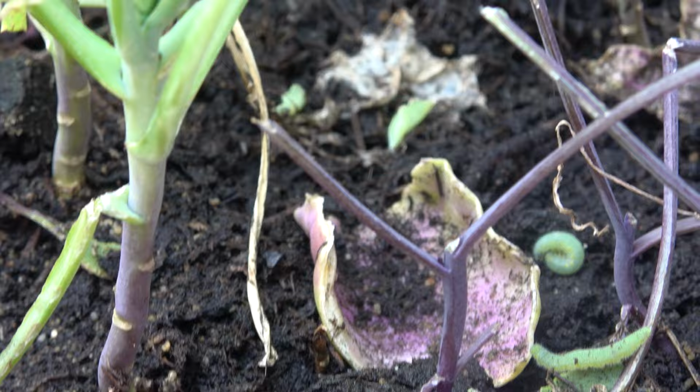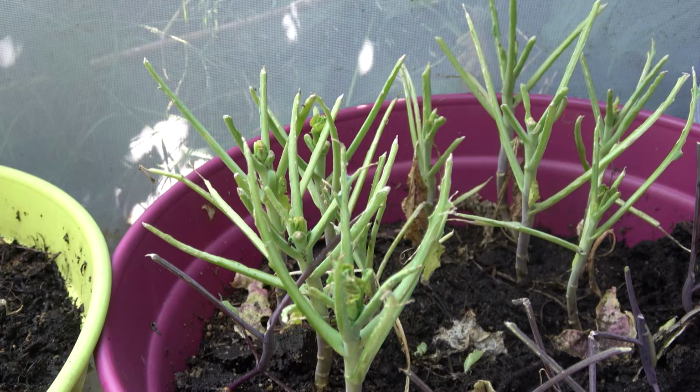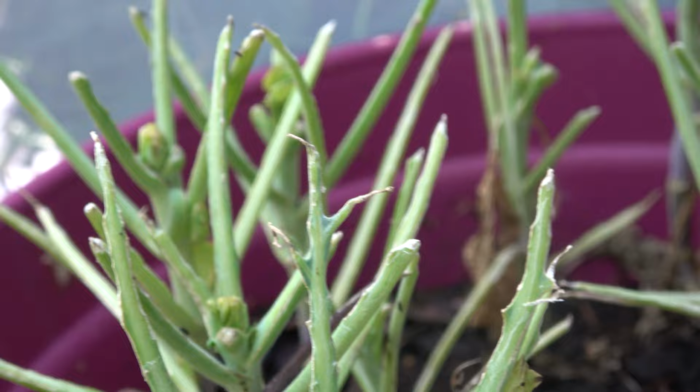Look at this moon landscape. Abandoned, deserted. Everything has been eaten. Interestingly, some of the cabbage is starting to recover, and it's growing new leaves. So there you go. It's a tough plant. Maybe it will be ready for more egg laying.